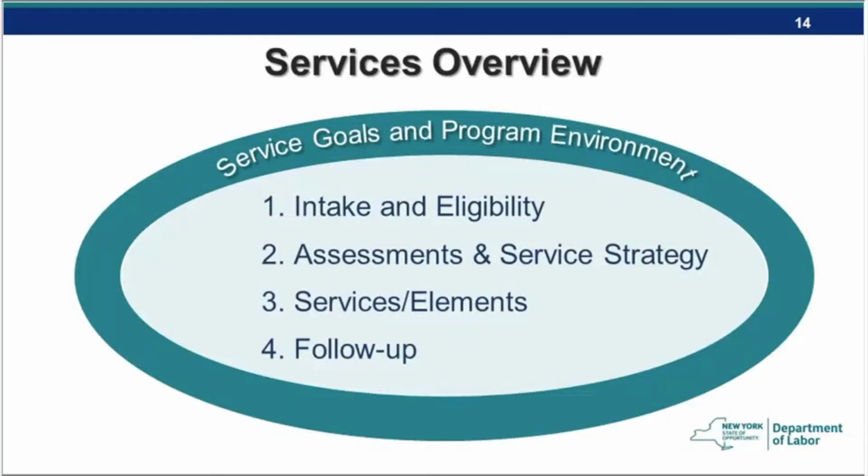Now, let's take a look at a services overview for a youth program. There are core parts to services: intake and eligibility, assessments and service strategies, services, elements, and follow-up. Influencing all of these parts is the program environment. We are going to examine each of these parts a little more in depth.